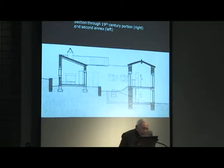A cross-section through the 19th century portion on the right, and the second annex on the left, where I used a simplified single-pitched roof form rather than the gable roof of the original. But otherwise, we tried to maintain the same architectural textures and language.